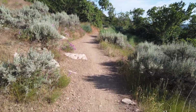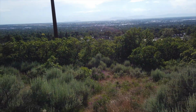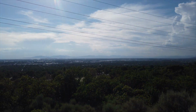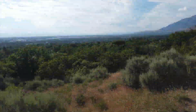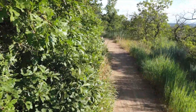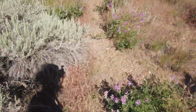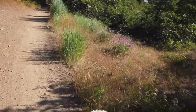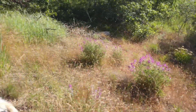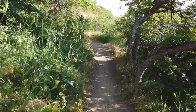We're gonna find the mystery glyphs. Just staying on this nice big maintained trail. Kind of know the turnoff that I'm looking for, but just like always, you get a nice view of the city. Kind of bright today as the sun's going down, but you can't go wrong hiking around up here. Everything's just really beautiful right now. Lots of flowers. It's starting to dry out. Just gotta be careful with open flames and stuff, but still pretty green.